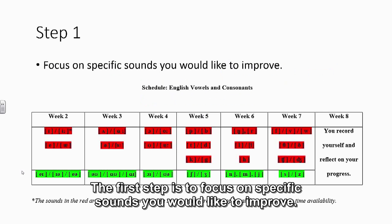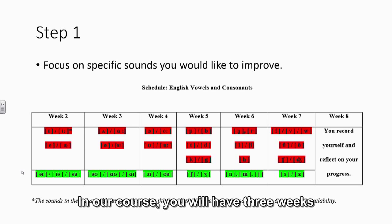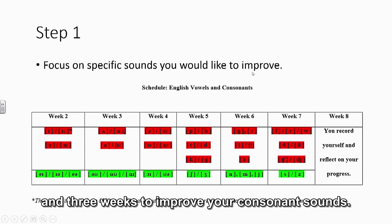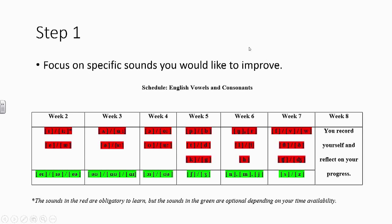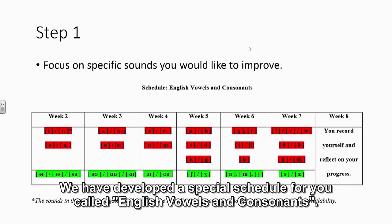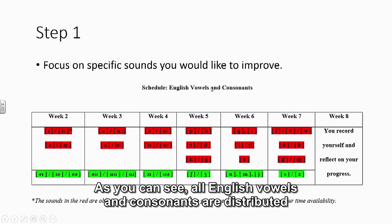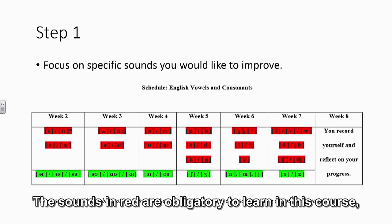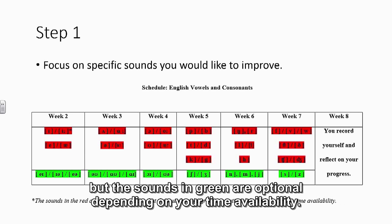The first step is to focus on specific sounds you would like to improve. In our course, you will have 3 weeks to improve your vowels and 3 weeks to improve your consonant sounds. We have developed a special schedule for you called English Vowels and Consonants. As you can see, all English vowels and consonants are distributed among these 6 weeks according to their similarities in pronunciation. The sounds in red are obligatory to learn in this course, but the sounds in green are optional depending on your time availability.